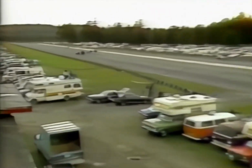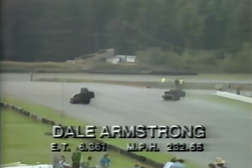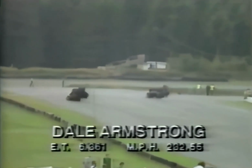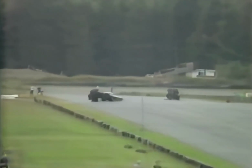Dale Armstrong with a good lead. If he can keep it all together and keep it straight, it is Dale Armstrong, the speed racer, in the far lane. And Armstrong records a 6.36 second elapsed time at 232 miles an hour. So Nick Harmon's 6.56, just 0.2 away, 219 miles an hour. The parachutes bring him to a stop, and let's look at it one more time.